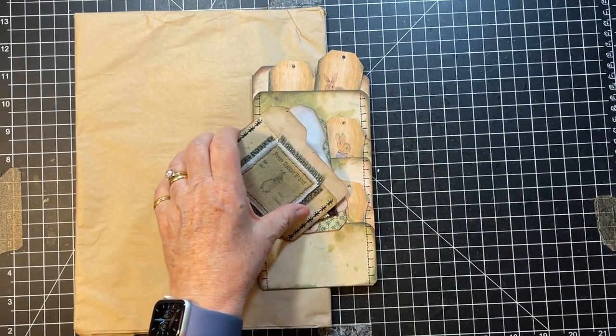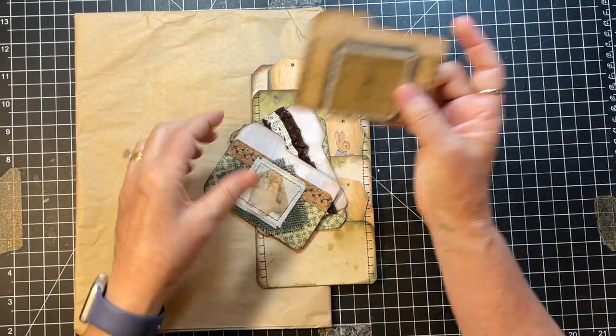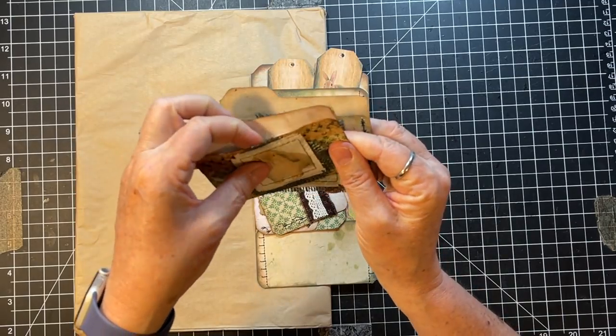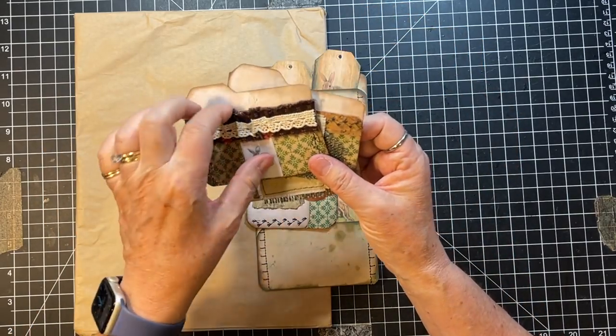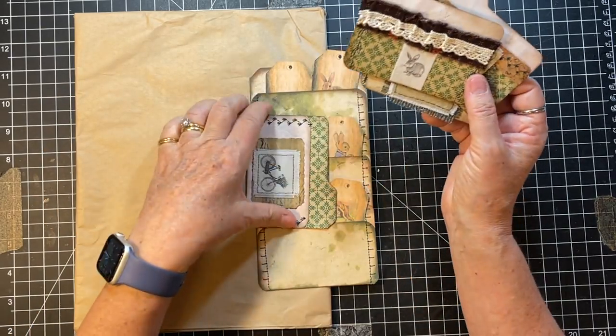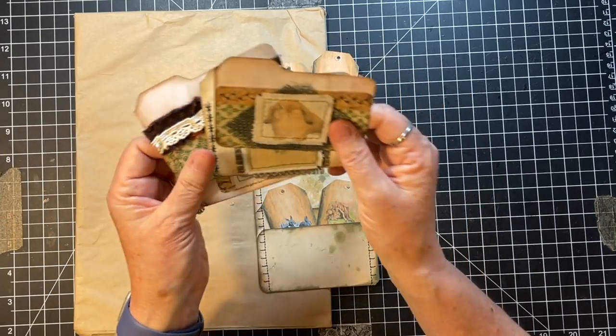Okay. Oh, look at this little mini embellished. And she gave me bunny ones because she knows me so well. Oh, those are adorable. Look at those. Those are so fun. And then to just tuck a little tag in or something. Those are adorable.